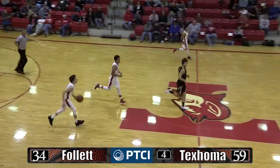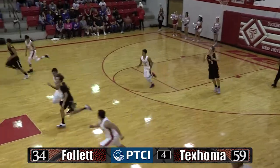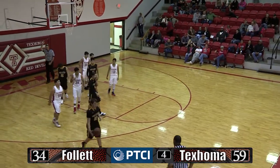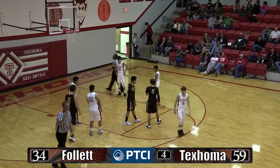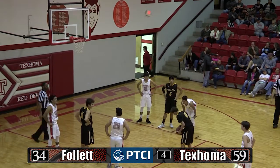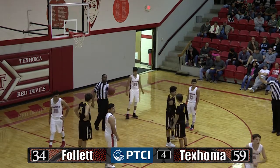Rebounded by Armando Martinez. Meyer will bring it up. Zambada with it, he'll take the shot. No good, airballed it. Follett. Long pass ahead, shot at the basket. Missed, and a foul by Zambada. Barber got the rebound, tried to put the shot back up. He'll go to the line for two shots. First shot by Sean, no good.